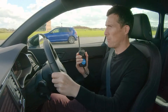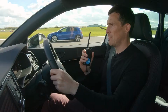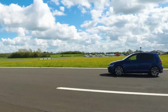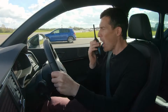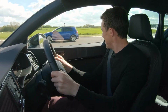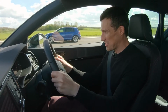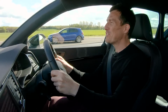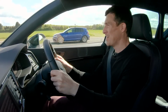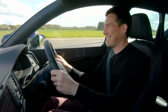Right, now we're gonna have a rolling race from 50 miles an hour in third gear. We're both locked in manual mode, so here we go. 3, 2, 1, go! Yeah, this is close, but I think I've just got the legs. 440 newton metres versus 400. And there's your result, guys.